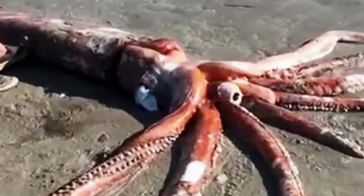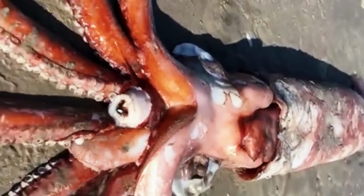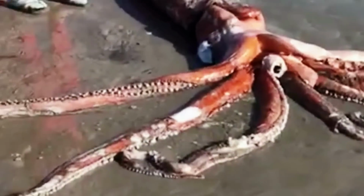Experts believe the long gash above its tentacles was from a boat propeller, likely from a commercial boat or a fishing vessel. This squid was only 2 years old when she died, about halfway through its lifespan. Sadly, the body did not reach the museum as local anglers had already salvaged parts of it, with the rest being chopped up and thrown back into the sea. At least scientists got to study it for a little while.